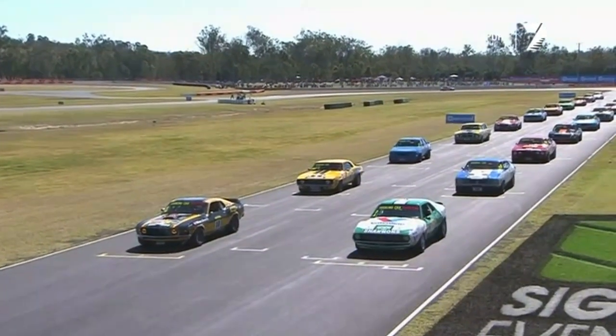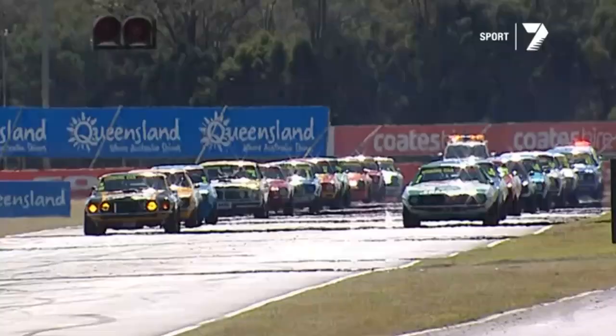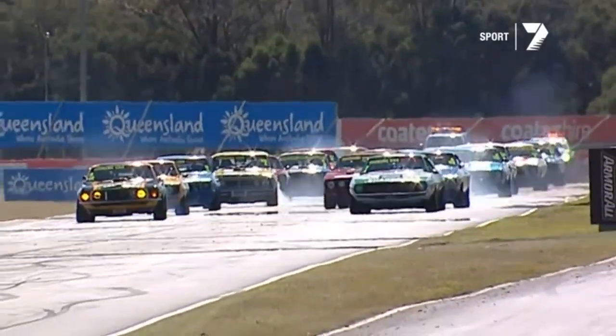So Bowe and Richards on the front row. Andrew Medicki on row 2 in that yellow Camaro. Keith Kasuki in the blue XB Falcon Coupe. Let's wind back the clock. Touring Car Masters for the first time at Queensland Raceway in 3 years.